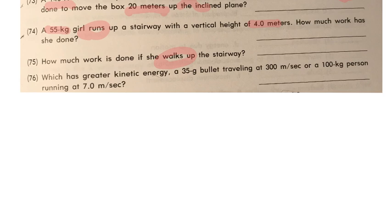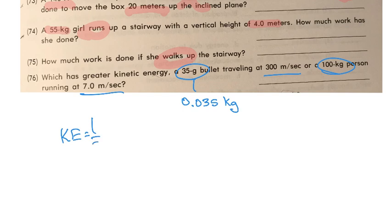All right, now we do need to talk about which has greater kinetic energy. A 35 gram bullet traveling at 300 meters per second, or a 100 kilogram person running at 7 meters per second. Now notice both of the velocities are already in meters per second. Yay! But we have a 35 gram bullet. So one of the first steps we're going to have to do is convert that into kilograms, which would be 0.035 kilograms.